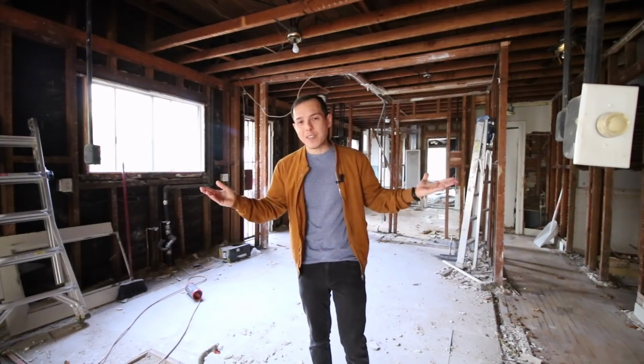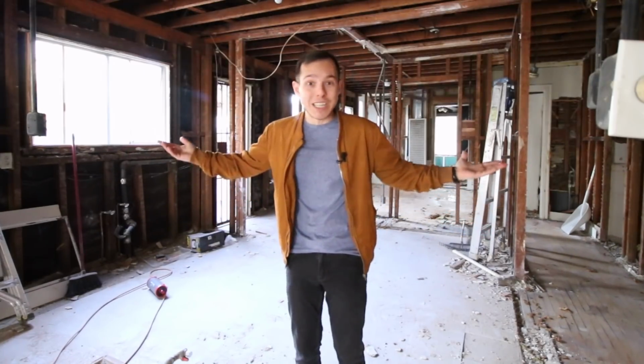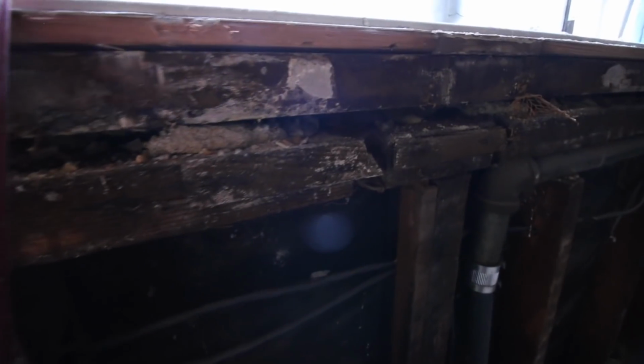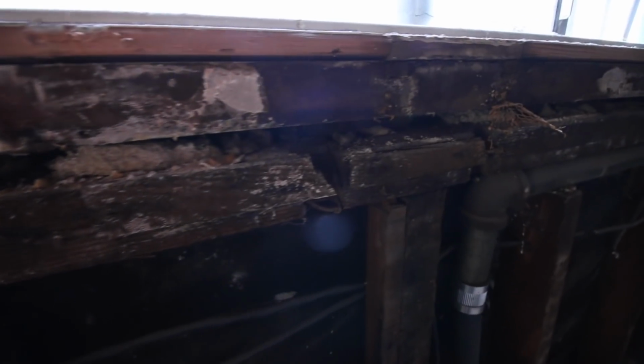Then we have the kitchen, and there's really not too much to see right now besides the fact that we don't have any walls anymore. But it's really interesting that once you start taking apart the walls and seeing what's behind the drywall, you really get to see how much work the unit needs and how much it's going to cost. Because as you can see over here, this window is in pretty bad condition. Originally, I was planning to keep as many of these windows as possible to save on the cost, but some of these, like this one, absolutely need to be replaced.